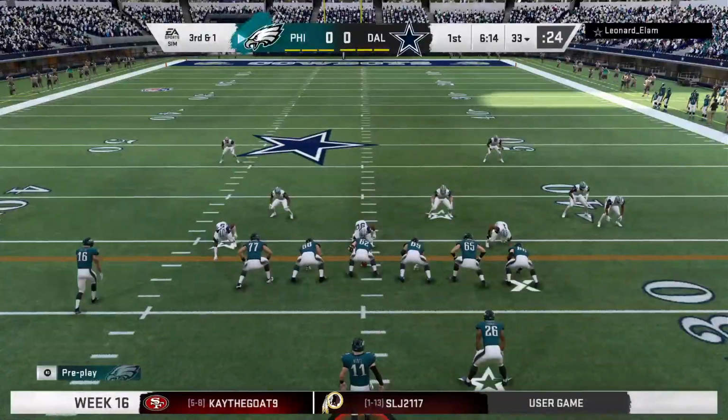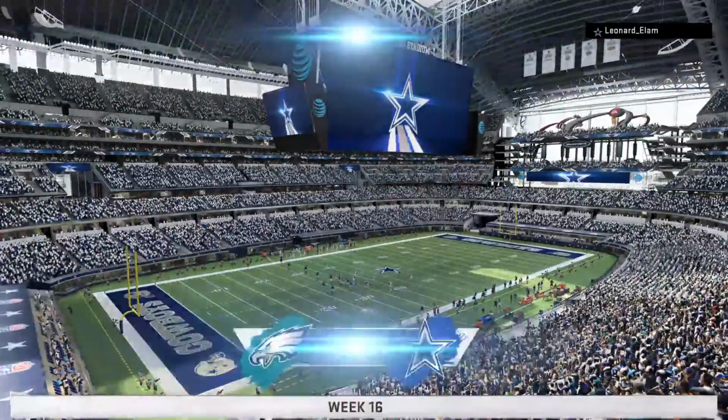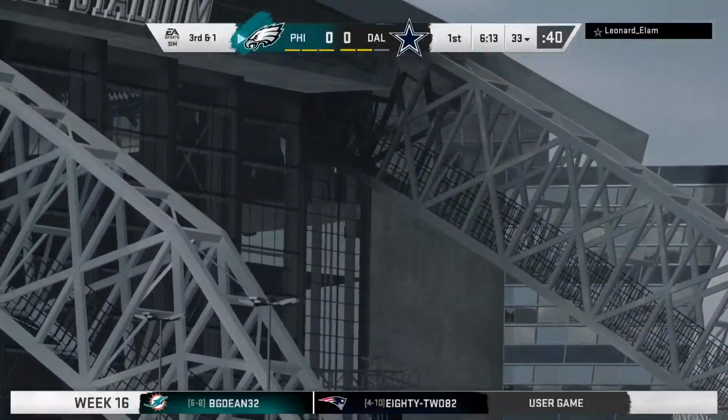Just play number 3 here on the opening drive, and it's an early 3rd and 1. And now a timeout called by the Cowboys defense. They'll have 2 remaining as we step aside here in this first quarter.